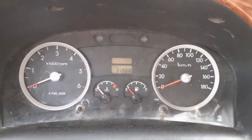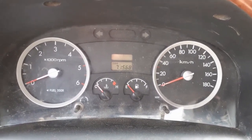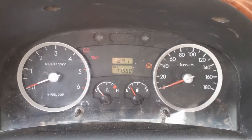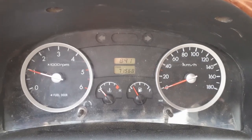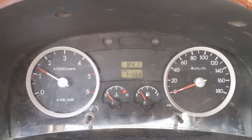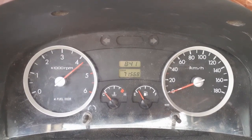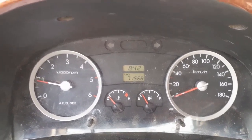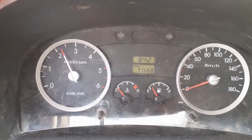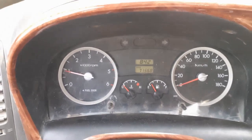Now inside the car, let's try to start the engine and see if there are any problems. There we go. Lights are on. Start the engine. Lights are off. Everything's fine so far. Let's try to accelerate. Perfect acceleration. The RPMs are going very smoothly. Let's try one more time. Perfect. The sound is also good.